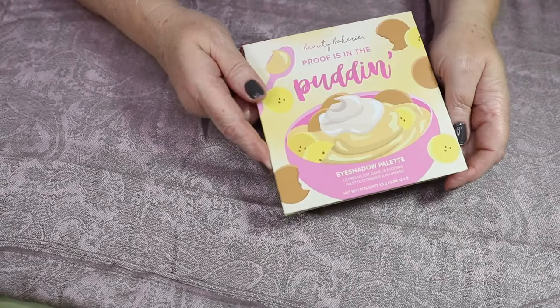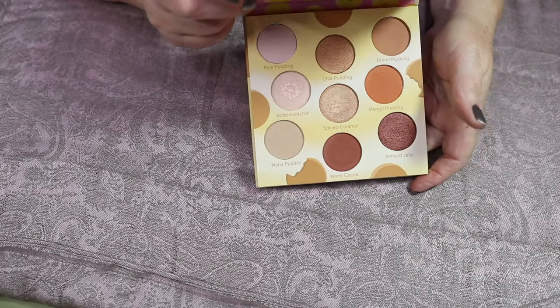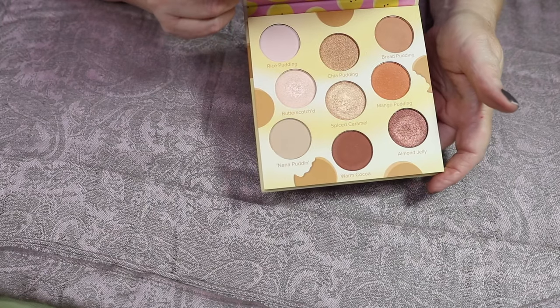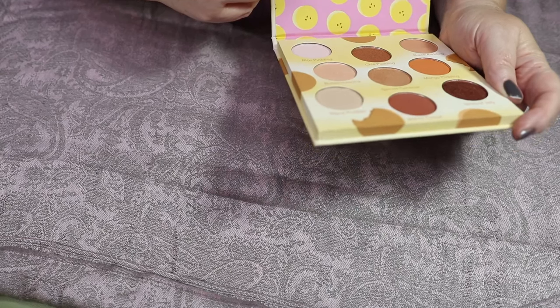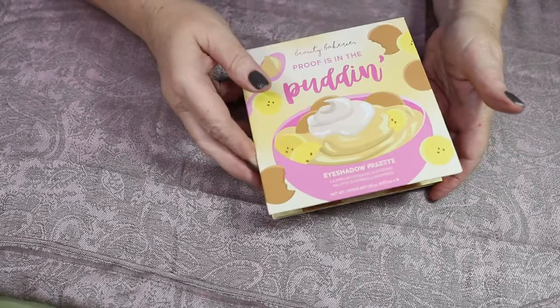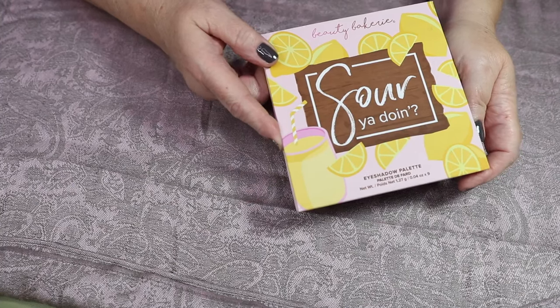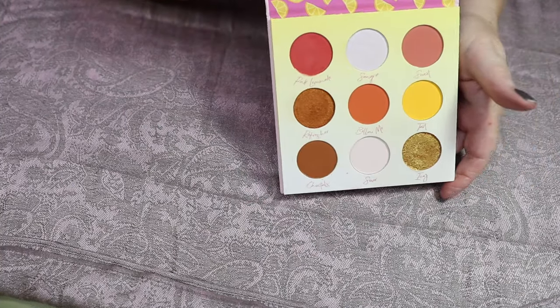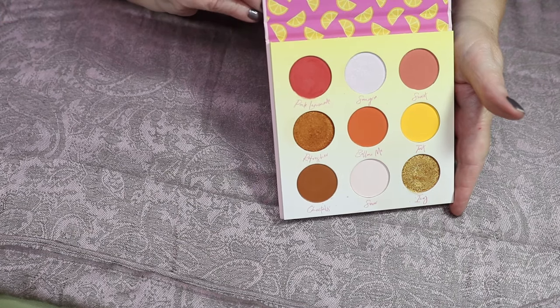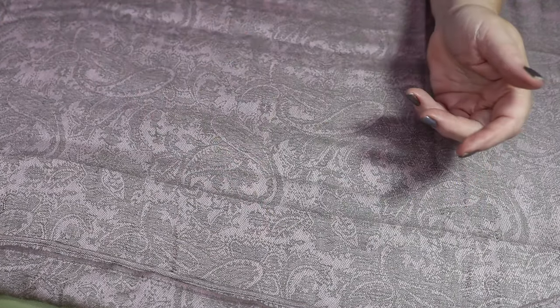I have two Beauty Bakery palettes. Proof is in the pudding. This is a cute little palette, not something that I reach for. So I will be decluttering this. And the Sour Ya Doin' palette, which is not a color story that I would reach for. So I will be decluttering this one as well.